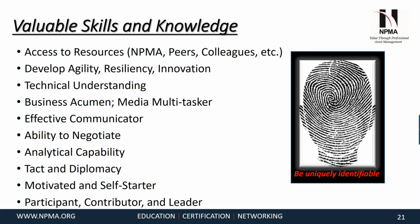Valuable skills and knowledge. You should all have access to resources: training, obviously, MPMA, such as what we're doing right now today, your peers, your colleagues, etc. Technical understanding. Well, okay, you should have some level of technical understanding in today's world of what? Yeah, everything's becoming technical, computerized. There needs to be some technical understanding and technical knowledge involved in your day-to-day activity.